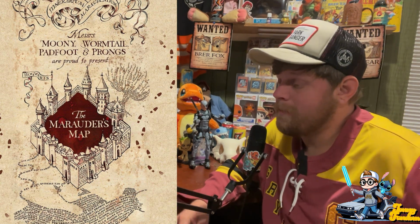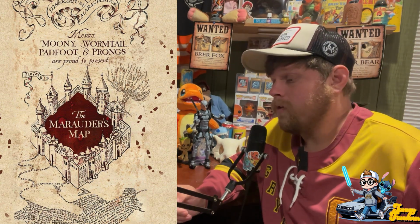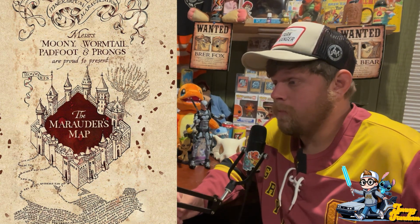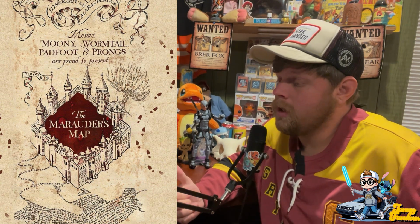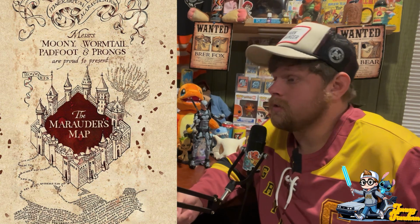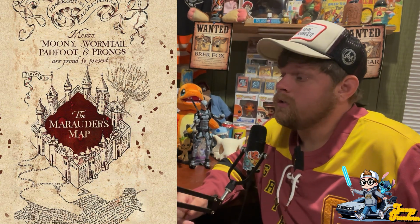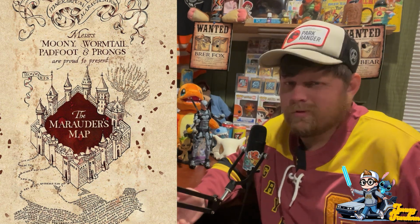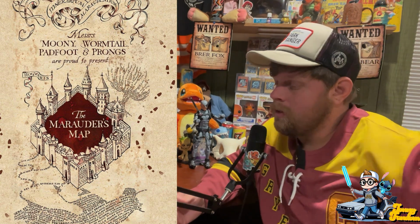Obviously, the Marauder's map, the movies don't show it first either, which is really annoying. Padfoot, Moody, Wormtail, and Prongs are nicknames. Padfoot is Sirius, Wormtail is Peter, Prongs is James, and Moody is Lupin. So they put the nicknames in there. Fred and George wouldn't have known that by reading it, because when the map opens up, it says their names.